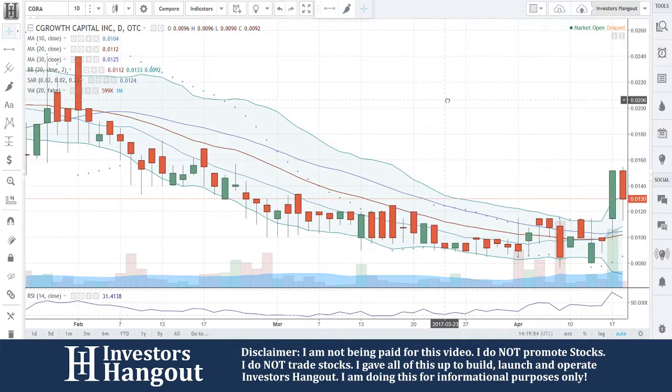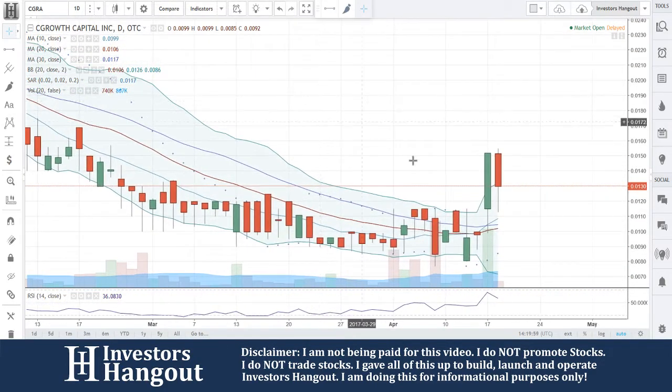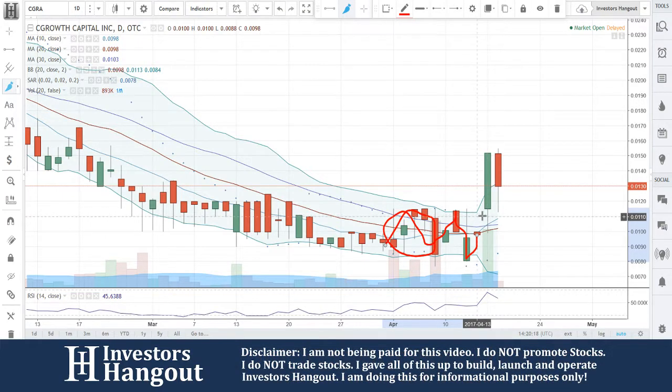That 10-day simple moving average became a resistance level for this one over here on April 5th. Finally get above that 30-day simple moving average right here. Rested on it for a few days and then pulled back and filled all the gaps that were in this one. Even right here, all gaps were filled. And then a big move over here on April 17th, 6 million shares. You have a gap up right here and a move off of that gap.